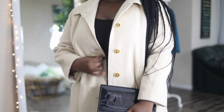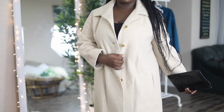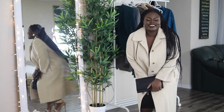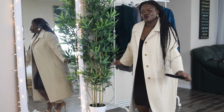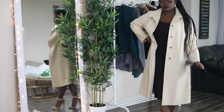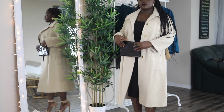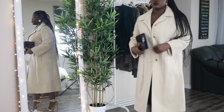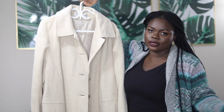I absolutely love it. It's one of those thick materials that feel really heavy, and it will keep you warm. So definitely if you're going out to an event, something elegant, or something where you just want to look a little dressed up, you could wear this. And especially in the winter time, you wouldn't have to feel very cold. It's definitely appropriate for fall, but it will work in the winter too.